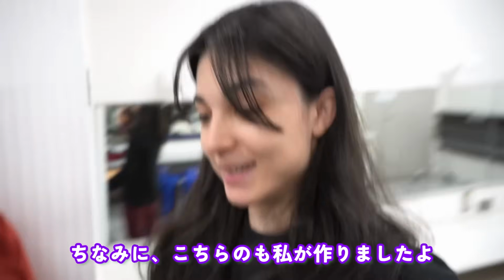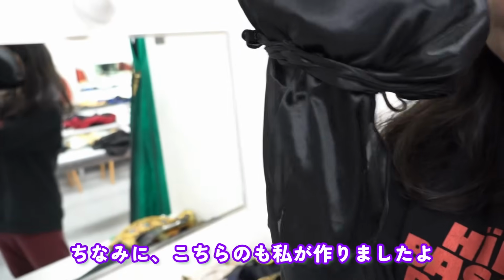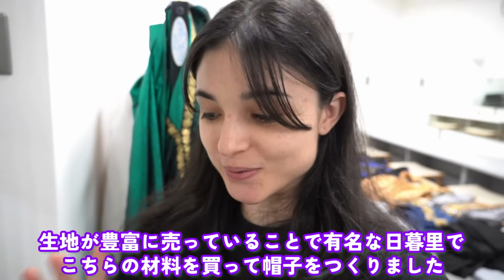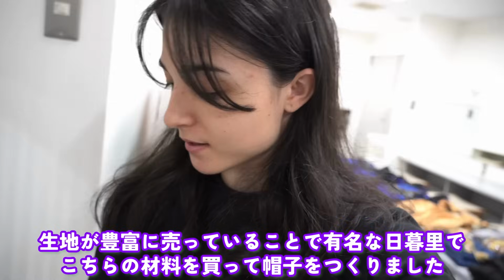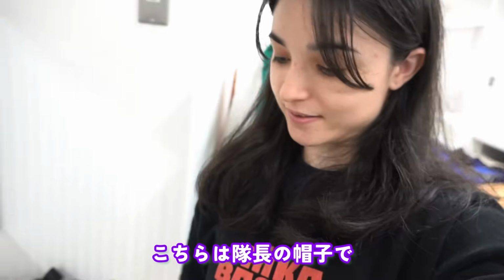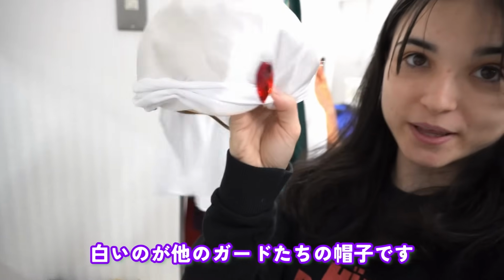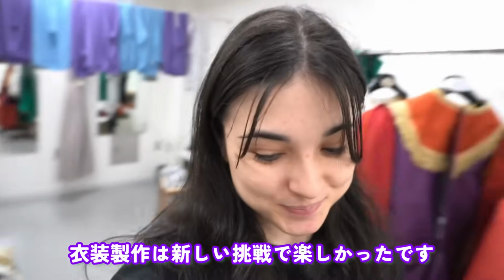I also made these hats for the guards. Ta-da! I made the inside as well. We went to Nippori, to the area where they sell all these fabrics and decorations, and I made these hats for the guards. This is for the lead guard and these are for the guards in white. So yeah, that was something new that I did and it was fun.